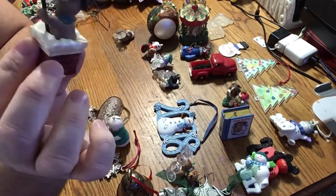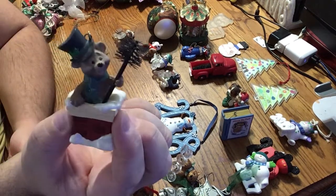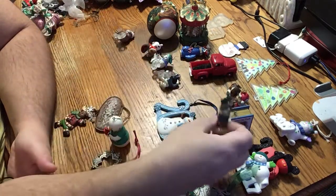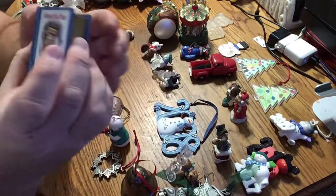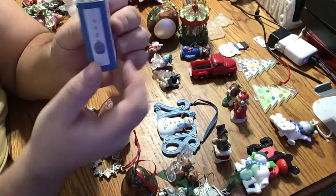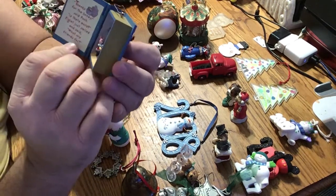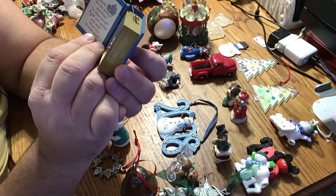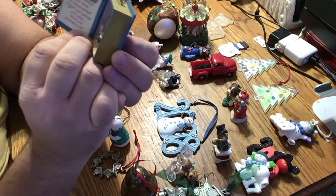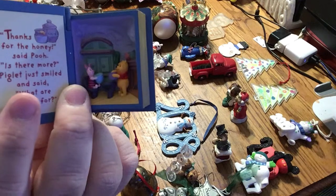1999. It looks maybe a mouse as a chimney sweep in the chimney with his little brush. Okay, 1998. It's a little book, Winnie the Pooh, A Visit from Piglet. And here it says the year and the honey pot. And then you open it, and inside it says, "Thanks for the honey," said Pooh. "Is there more?" Piglet just smiled and says, "What are friends for?" And they have a little scene with Piglet and Winnie the Pooh.